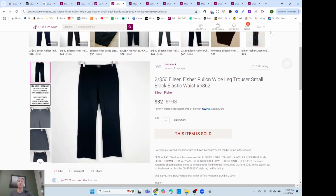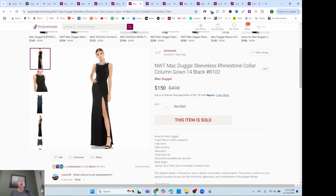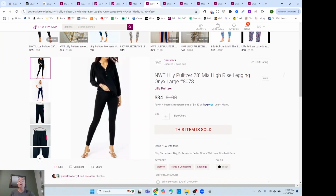Next up is the Eileen Fisher pants. These sold for $32. Again, these are size small. Like I said, the bigger sizes do well. I'm left with a lot of smaller sizes, but I've been selling these, a few a week, and they usually do really well. New with Tags McDougal dress. Again, this is another beautiful dress, and this one sold for $150, so you just cannot complain.